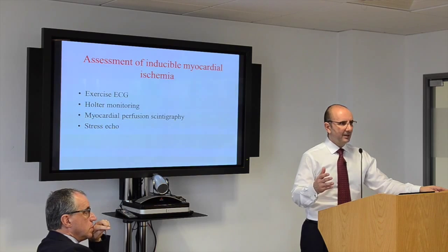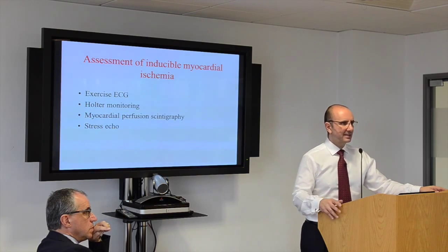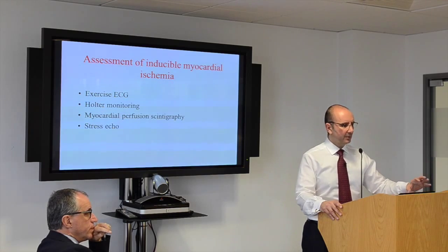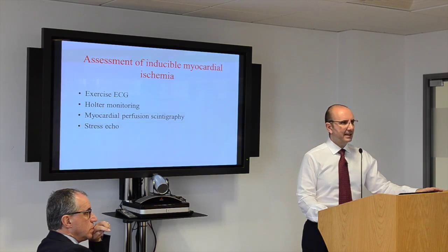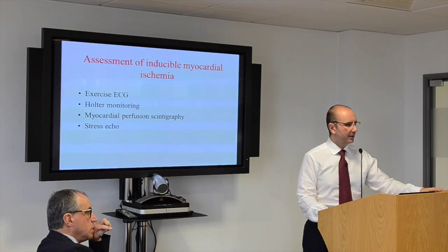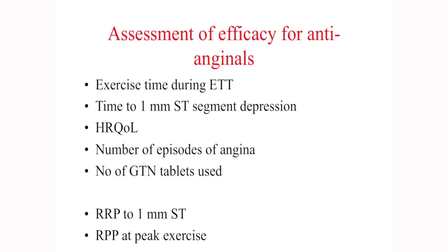But then we know that there's a variability on exercise activities in all patients, and so we cannot use Holter monitoring from a regulatory point of view. So we are just left with exercise ECG. And so exercise ECG is the only parameter we use for regulatory purposes. And the assessment of the antianginals will be done on exercise time during exercise testing.